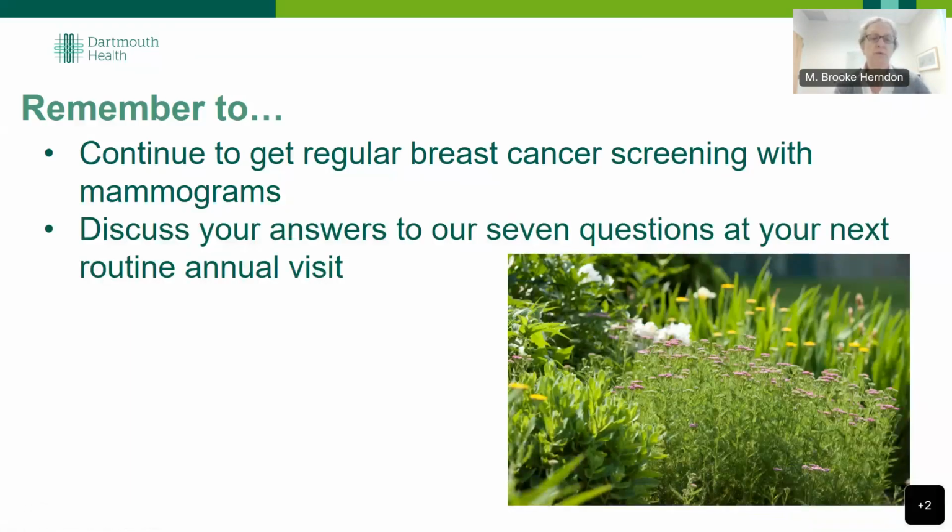So in summary, we've reviewed a lot of information and it may sound complicated, but there are really only 2 things that you need to remember. First, it's important to get regular screening mammograms every 1 or 2 years, starting no later than age 50. And second, we recommend that you review the letter we sent you with your primary care provider at your next routine annual visit. Together, you can decide if genetic counseling or consultation with a breast specialist would be valuable for you.